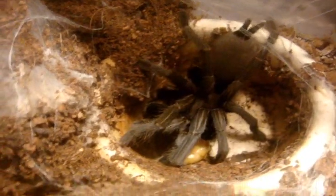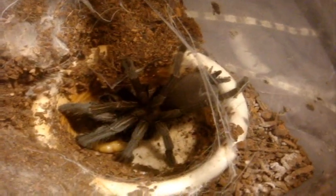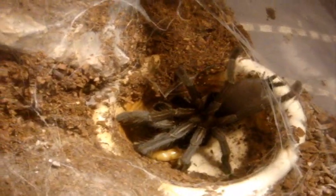Alright, this is my only Australian species at this time. This is my Phlogius crassipes, Queensland whistling spider. From down under. Nice. Now this one here is around a 4.5 to 5 inch female. And she made a big burrow. I dug her out to show you guys since I wasn't able to feature her in the last tour video.